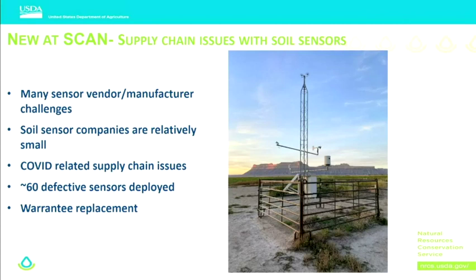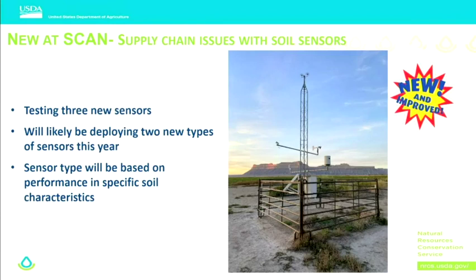It's really hard to understate the impact that these issues had on us, especially given the tiny size of our support staff. For instance, we shipped a pallet of 700 pounds worth of soil sensors to one vendor twice. Just doing that was a lot of work, but we're turning the corner. I think we've got some good working sensors from both companies now. We're testing 3 new sensors, and we plan on deploying 2 of those by the end of the year. This is a huge step forward. I'm super excited. As Tilden mentioned previously, this gives us a couple tools in the toolbox. If we have a really high bulk dielectric, we can choose a different sensor instead of the standard sensor that SCAN has relied on for many, many years, since 1991.